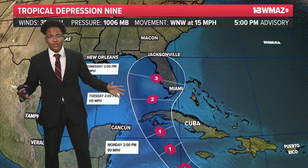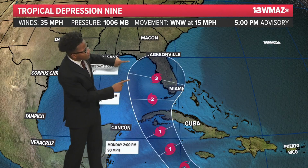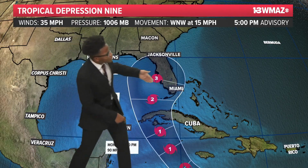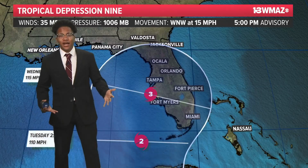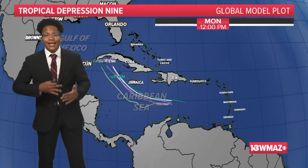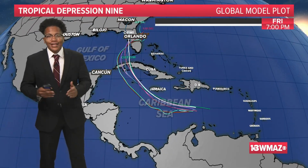And it's also important to remember that this cone tracks where the eye will be. So the eye of the hurricane could come as far west as the panhandle of Florida, or just off the eastern coast of Florida. So again, a lot to consider with this cone. This cone can easily change where it's going to go over the next couple of days. Remember, this is a story of staying informed, not as far as what's going to happen currently at this time.